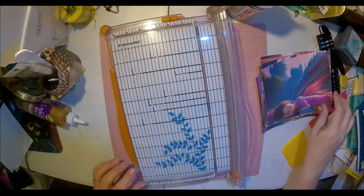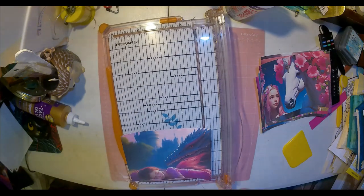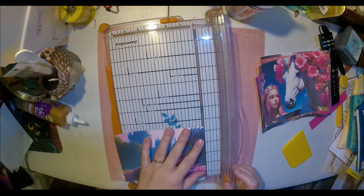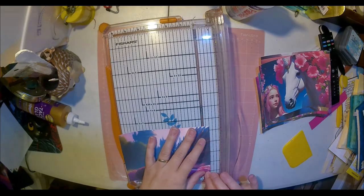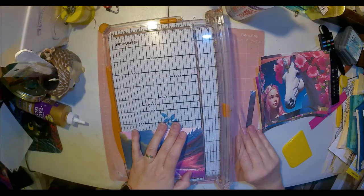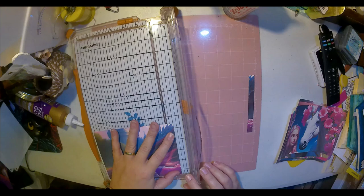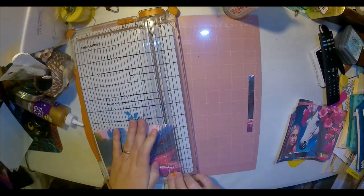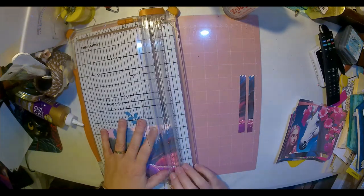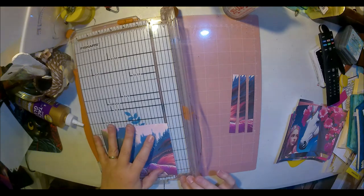Right. And then I will take the other image and I'll do strips this direction, right? And so probably what I'll do is I'll just set these down here because I need to keep them in order, right? I have no idea if I'm doing this right.